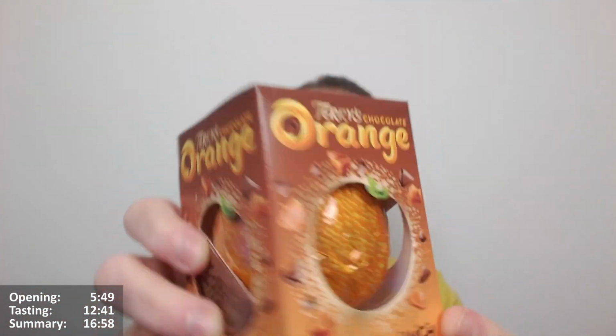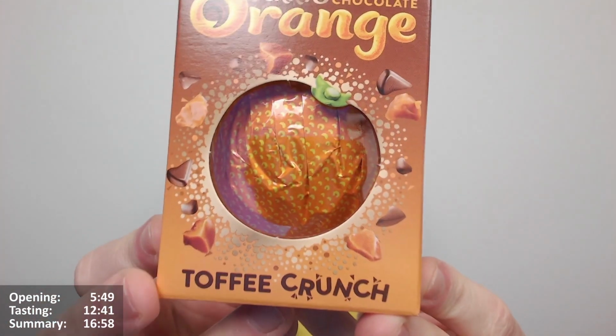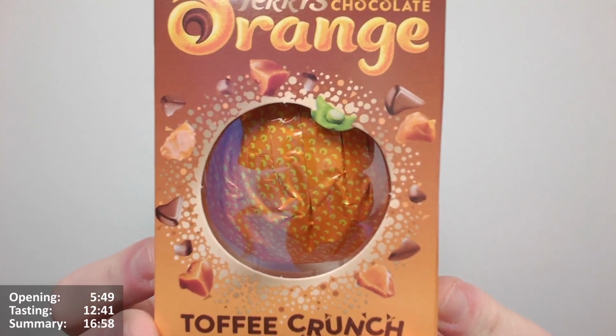Right, so back onto this one then. So very excited for this. As I say, Toffee Crunch. This is the last one in the series, basically the 5 different kinds that they do in the Segsations. This is the one that will cap it all off, the crowning orange Segsation for the last of the chocolate oranges.